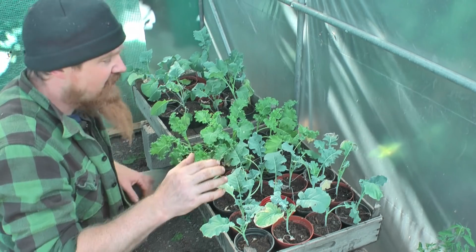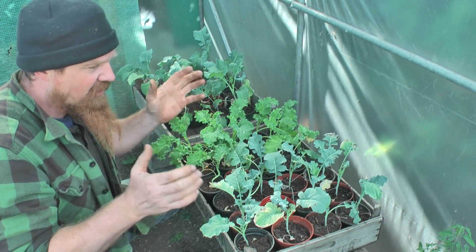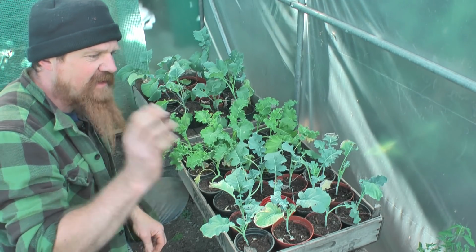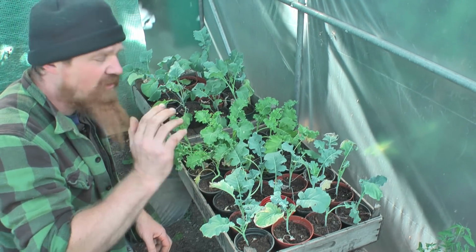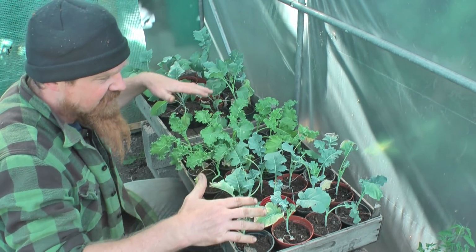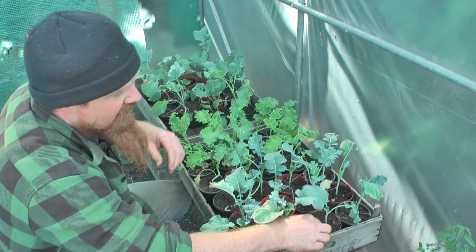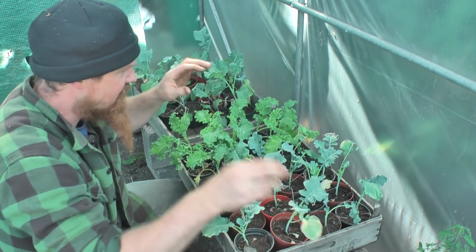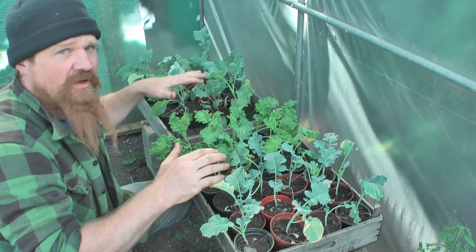So this May was the hottest and driest May that I can remember. I think it was at least the sunniest, if not the driest May on record. Anyway, it got so hot in the polytunnel that I had to take these plants out. You can see here there's some actual heat damage going on. So even though they were well watered, it was just too hot in the polytunnel.